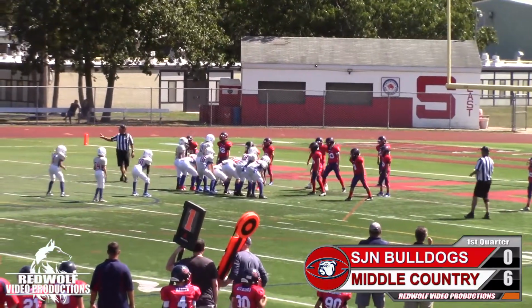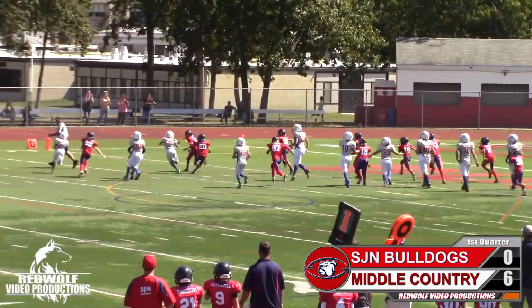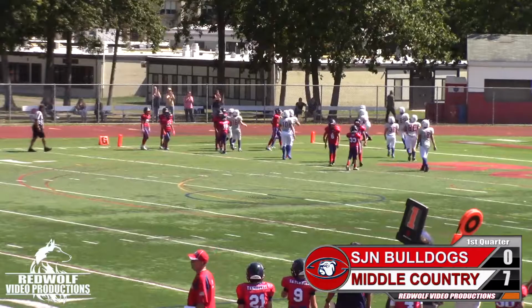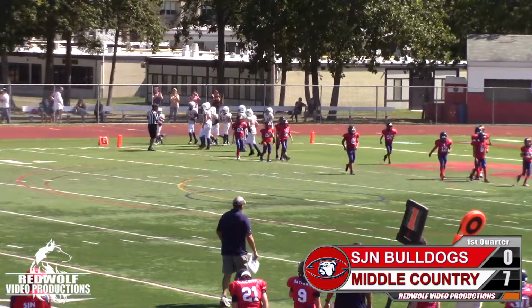Extra point attempt coming up for the Generals. Ball is spotted on the three. Pitch goes wide left. Halfback gets his way into the corner of the end zone. Adds the point. Present score, SJN Bulldogs 0, Middle Country Generals 7.